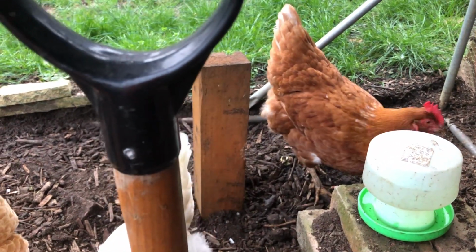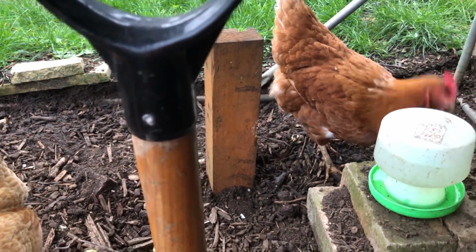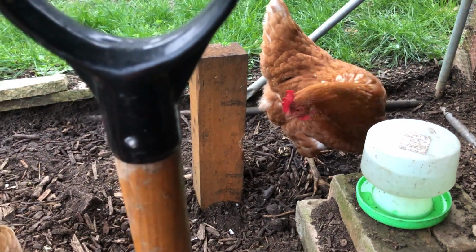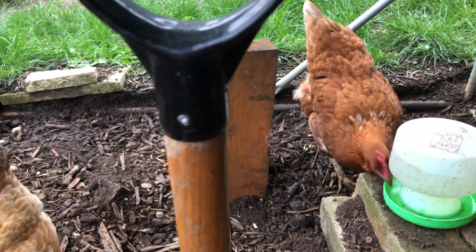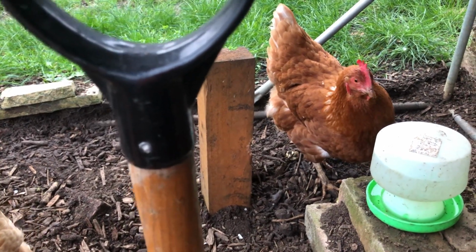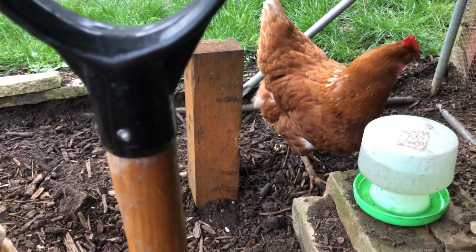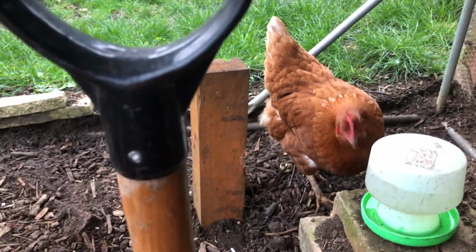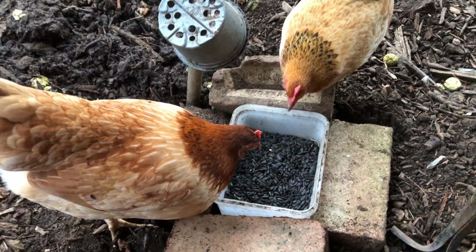For a while I was thinking of getting some ex-battery hens, but I ended up with these. I think next time around I might do that, but they'll be in fairly poor shape because of the lifestyle that they are forced to live. They end up pecking their own feathers out and stuff. But you give them a good environment and they will grow back.